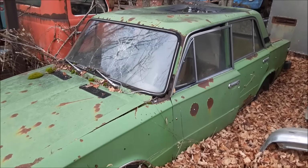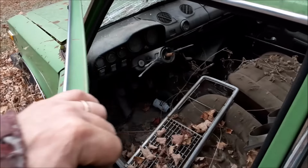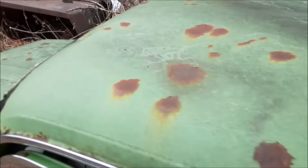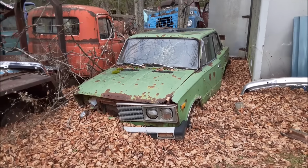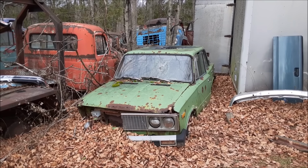There's a lot of these things came from Russia in the late 70s, and they were pretty much the cheapest car you could buy. I had one for a winter car one year. Deb didn't like it because it smelled. The seats, I think, were stuffed with horsehair, but it got me through the winter.